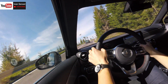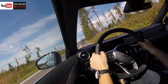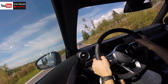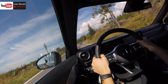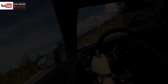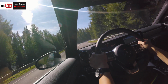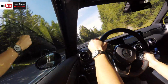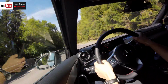Seats can hold you very nicely in the corners. I'm not going fast now, but they are really comfortable on the highway as well. If you hear some noises, it's just a plastic bottle maybe wobbling. Prepare to turn left. So no rattle from the dashboard or anything. Acceleration uphill, really nice for the power, 116 horsepower. This corner is really challenging for many cars, but this car, it can handle like nothing.